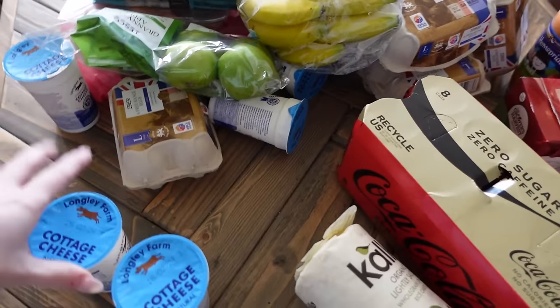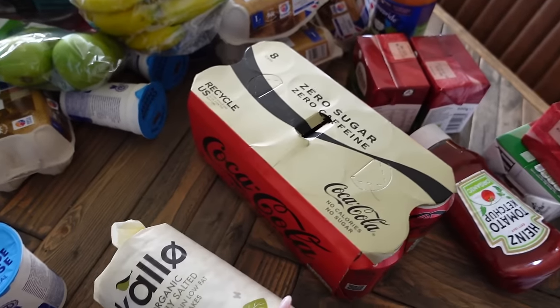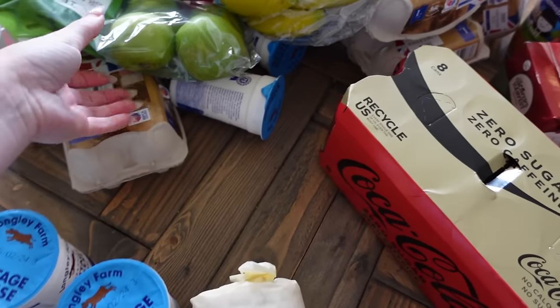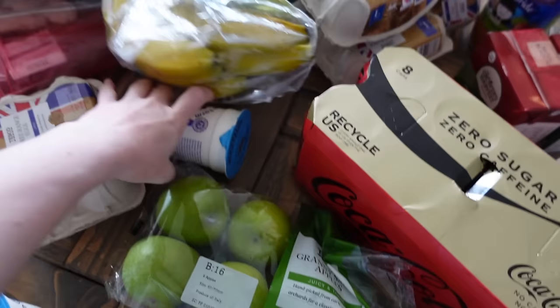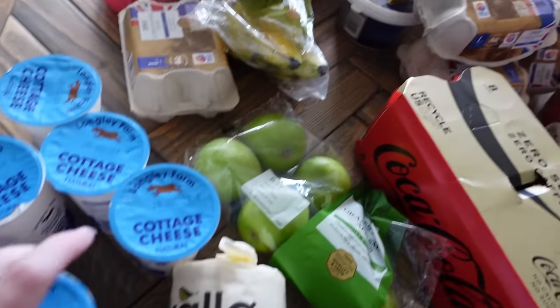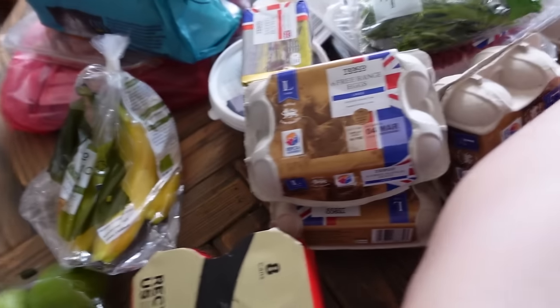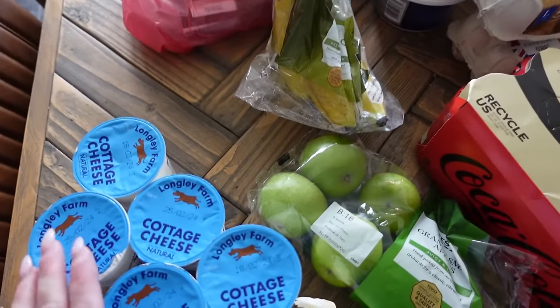I find club card prices are so good. Our weekly food shop is definitely cheaper now than when we used to go to Lidl or Aldi, because you get so much money off with your club card. So it's definitely worthwhile having a little look at Tesco if you do the weekly food shop elsewhere, because we definitely save money by doing it that way.